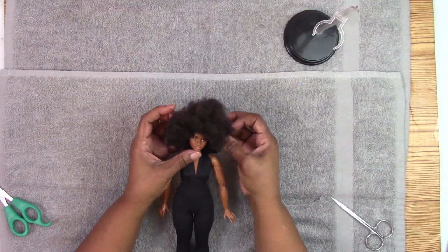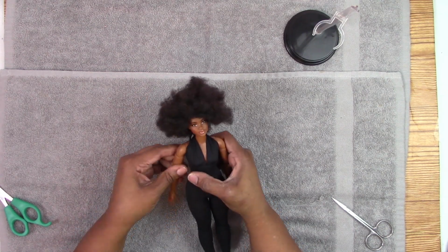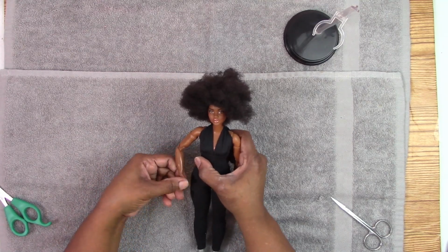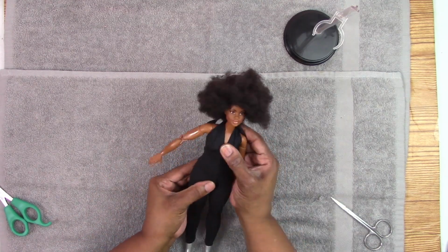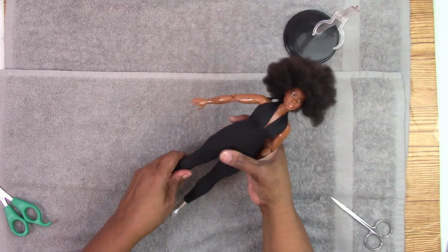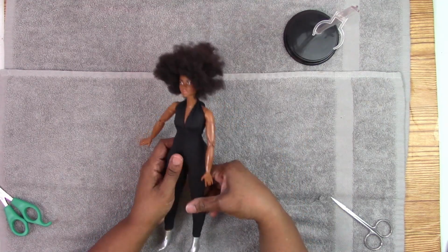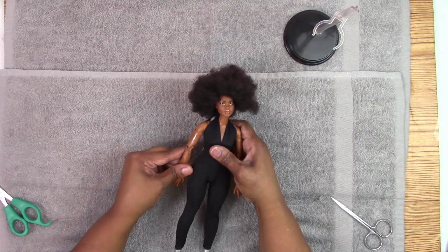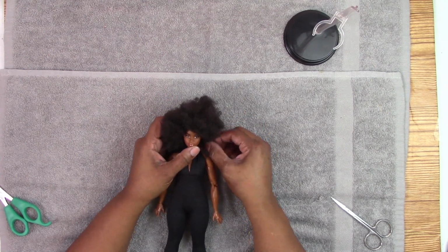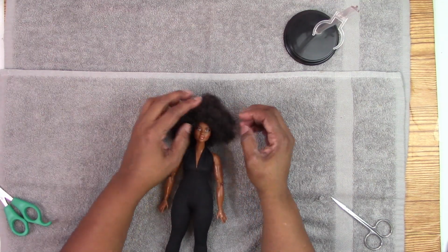And I'm loving her hair. It's pretty. She's made to move, so she has articulation at the neck, at the shoulder, the upper arm joint, the elbow, the wrist. Then she has an upper body joint that moves from side to side. She has upper thigh rotation, knee and ankle, and of course at the hip. So she is a classic made-to-move curvy body. And I know a lot of collectors were really hoping for this doll in this skin color so that they can rebody a lot of the fashionistas that they have.